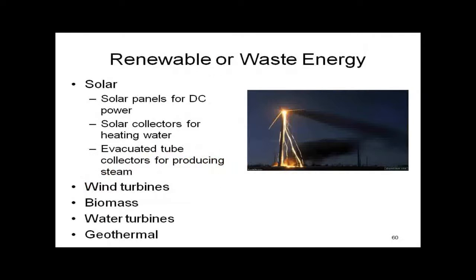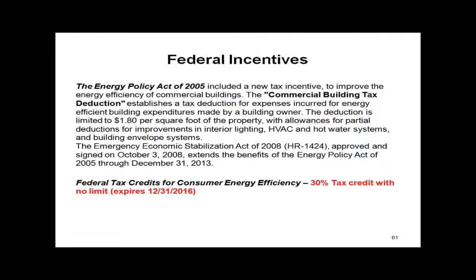I want to make sure everybody understands that geothermal water source heat pumps are considered renewable energy. So I just want to make sure you understand that would be a piece of this renewable source if we pull the energy from geothermal. The energy we're getting out of geothermal is a part of this renewable source, which makes it very attractive to projects.